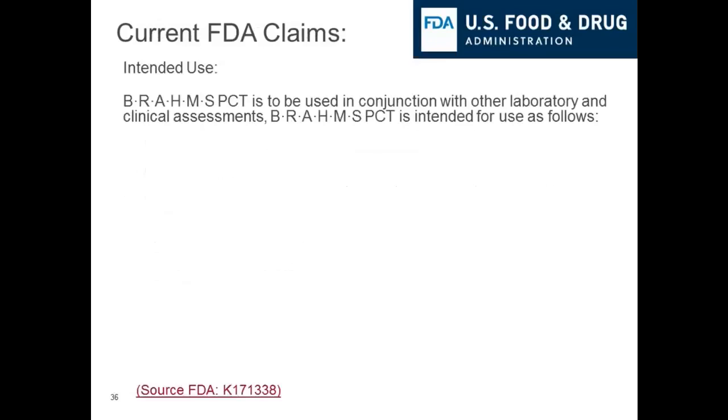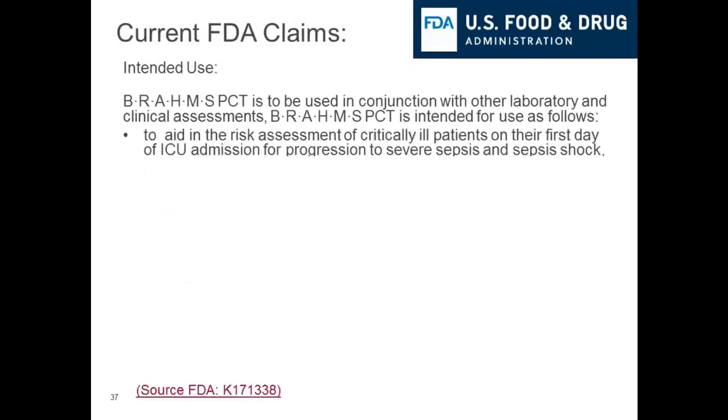So Brahms is the first manufacturer to come up with a procalcitonin assay that was clinically approved. And this slide I don't particularly like because the lawyers got a hold of it. When I'm telling the residents how to give a talk, this is exactly what I tell them not to do, which is to have too many words and too many bullet points. But when you talk about FDA claims, it has to be fairly specific.